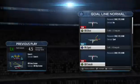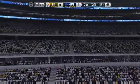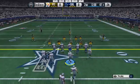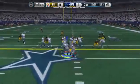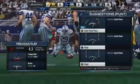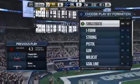Welcome back to this defensive showdown. Let's see what they do on this third down situation. The Cowboys break huddle and show a jumbo look. Murray's hit and brought down. No gain.